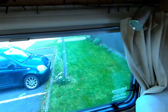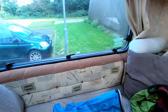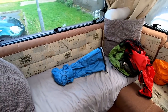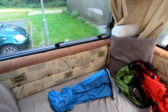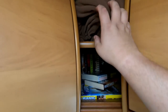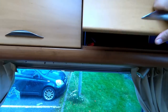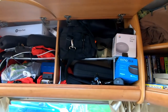Top tip, these dry bags. If you're going to go to meets and do smoky campfires and all that, keep all your smoky clothes wrapped up in them until you get to a laundrette, then it won't smoke the rest of your van out. That's what I do. Works a treat. So yeah, I've got video, I've got books in there, I've got winter clothes and jumpers and things stuffed up there.